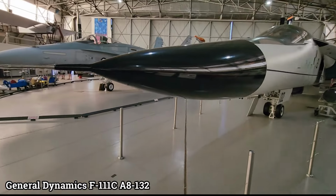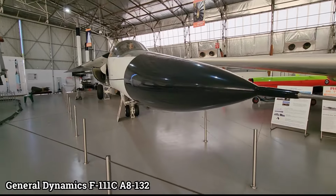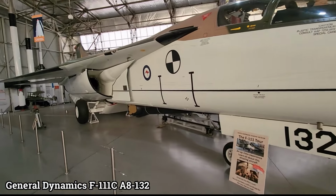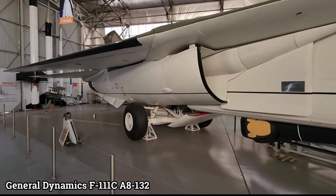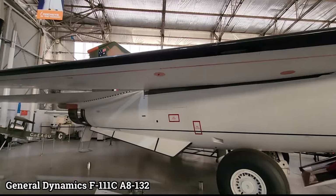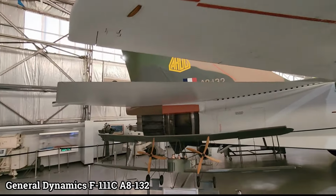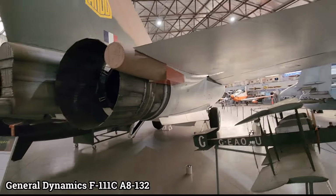A8132, the 8th F-111 allocated to the RAAF, first flew on 21st October 1968 and was delivered to RAAF Amberley on 25th July 1973. Initially with one squadron, it moved to the Aircraft Research and Development Unit, ARDU, in 1979. It contributed to weapons testing, including the Harpoon anti-ship missile, and was painted in a distinctive camouflage scheme for trials. This paint scheme was later reapplied for museum display.